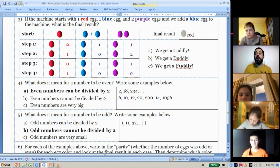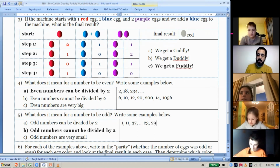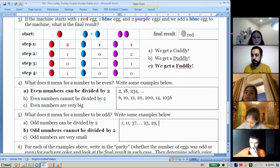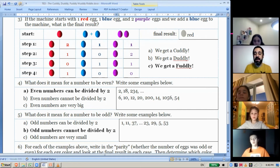So what are some other odd numbers that I can write in here? Maybe 23. Okay, good. 23. Lisa? 29. Sorry, Arina? 29. Very good. 5. Did you say 5? Yes. Okay, good. Liliana? 54. 54? 54 is even, so we can't put 54. But we can put 53, right? Or 55. Okay, 45, good. 45 is good.